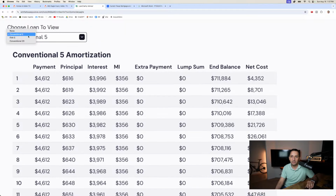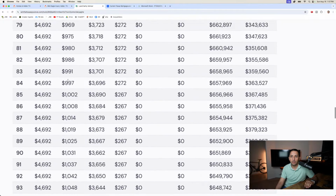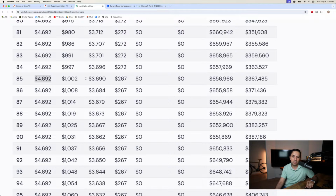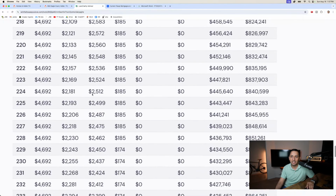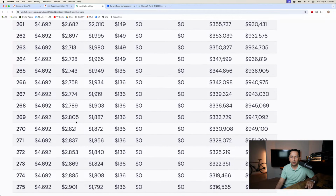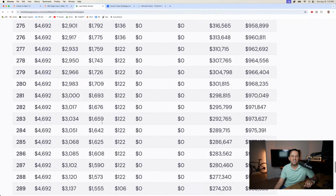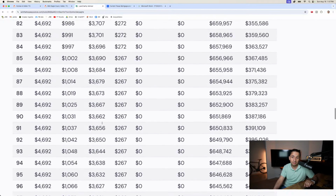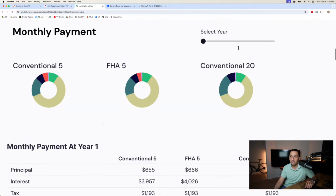So here, regardless if it's conventional or FHA, you're going to see the situation be the same, where such little goes into principal and so much goes into interest at the beginning of your loan. As you continue making payments, you're going to see this amount be the same, which is the principal plus interest, but you're going to start seeing so much more go into your principal and less and less going into your interest. That way, eventually you have that tipping point where you're paying more into the principal and less into the interest. So essentially they're front loading the interest in the first several years. So just be mindful of that.